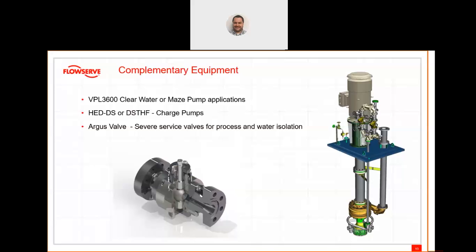The second piece worth noting is our Flowserve HED DS or DSTHF for our predominant API BB2 choices for heater charge services. And lastly, we have the decoking. The Flowserve Argus HK valve is a trunnion ball severe service valve that's ideal for decoking, bleed, and cutting water isolation valve services. If you'd like to learn more, you may find more information at our virtual booth.